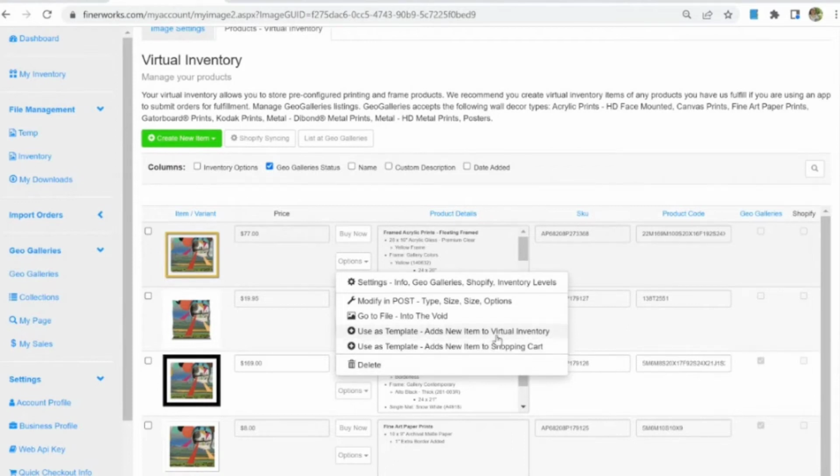Add new inventory item to shopping cart. Remember, the top one is going to give you virtual inventory only. And this is if you have a file that you're not going to make available online, but you want to be able to make some prints right now from it using the same design. Maybe you have a framing option that you like. You could use that, and then it'll make the item to go into your cart. So that's pretty much it. And then they've got the delete option right here.